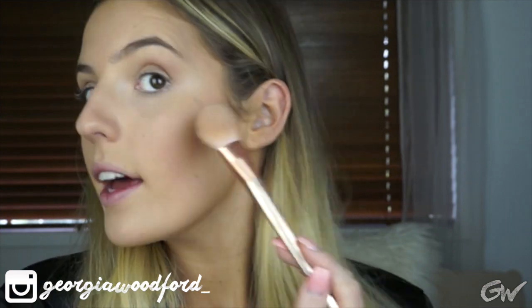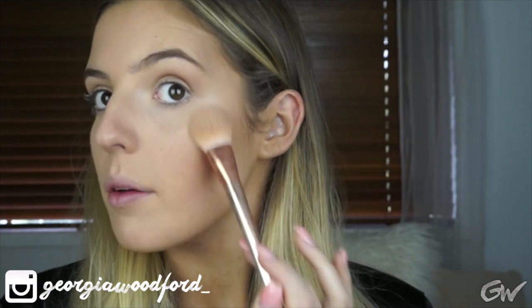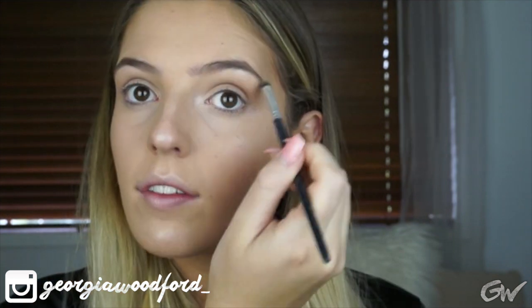I love really, really glowy skin, so highlighting is like my favorite part. It really brightens up my whole face. And I put a bit on my cupid's bow as well, on my chin, a little bit on my nose. I always go a little bit overboard with the highlighting. And then I use this same highlight to do my inner corner. And then I just go on the very top of my eyebrow. Did I just say the very top of my eyebrow? I meant the top of my brow bone.